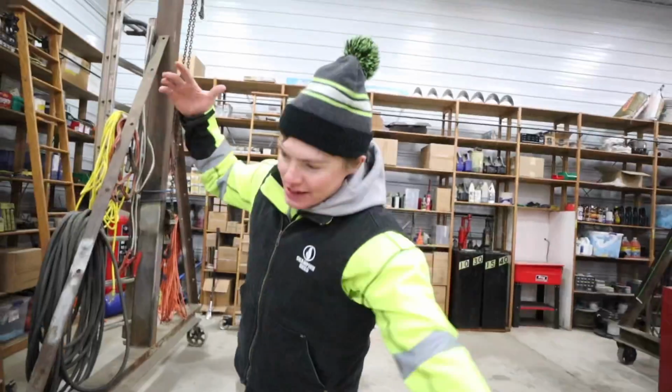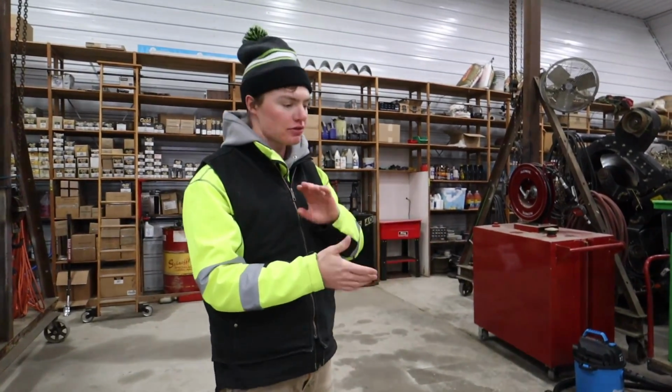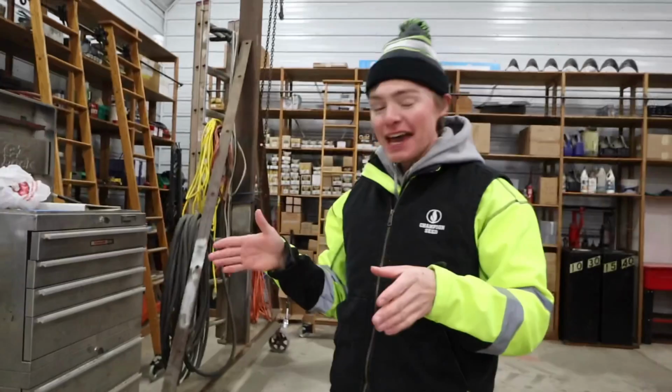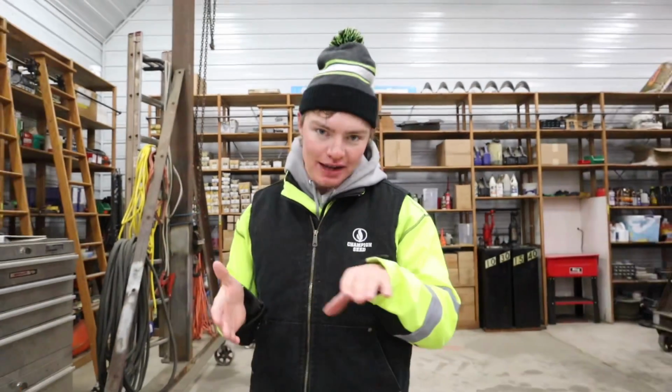So wants versus needs. First off, what's the difference? A need is something that we absolutely have to do in order to have the piece of equipment ready for next year. There's no ifs, ands, or buts about it. It's got to be done. A want is, hey, this is going to be really cool. I'd like to do this. This is on my list of stuff I want to do. But if I don't get to it, it's not going to be the end of the world.